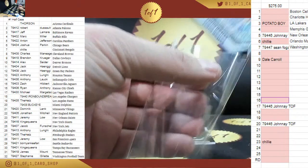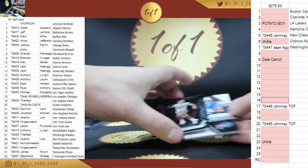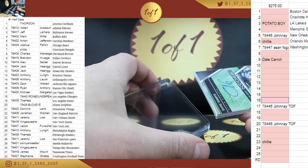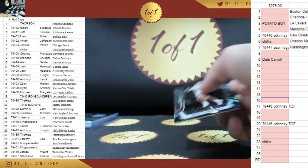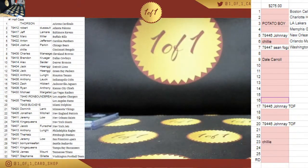Curtis Weaver. Browns hit. So yeah, he won't be selling that thing. Gabriel Davis to 50. Jimmy G. Yeah, that's a nice one. There's like no base cards in that thing. One second, I gotta get more sleeves and top loaders.